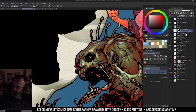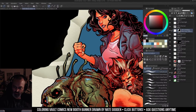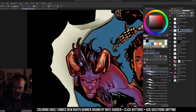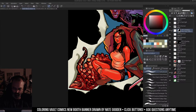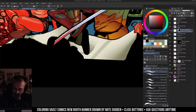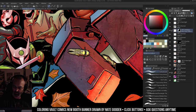And I'm going to very, very subtly paint this away a little bit on the shadow side. I don't want it to be quite as prominent in the shadow. I'm not erasing it completely, but I'm knocking it back a little bit.